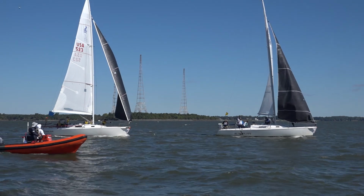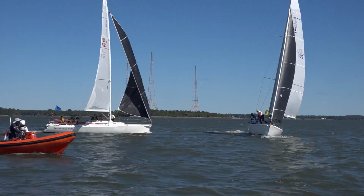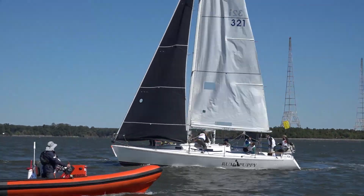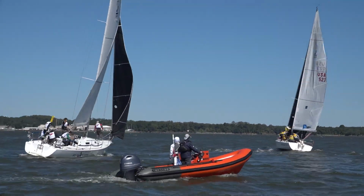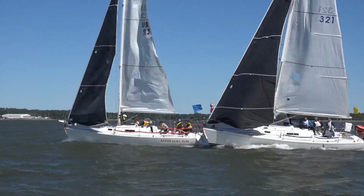With just over 2 minutes to go, Ida Lewis Yacht Club are chasing the Annapolitans. Interesting. They didn't go and jibe around with them, but we've got 2 minutes to kill, so plenty of action ahead. Less than a minute to go. They're on final approach to the start.